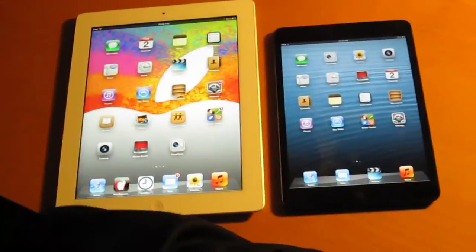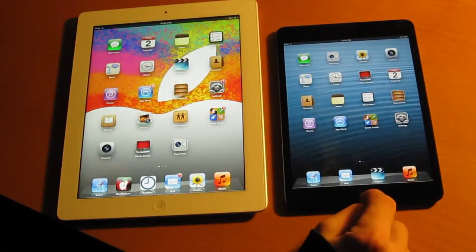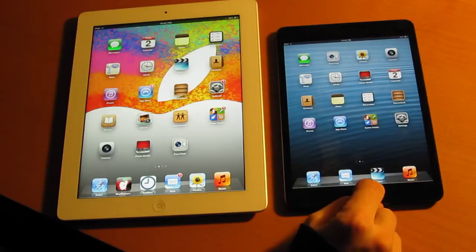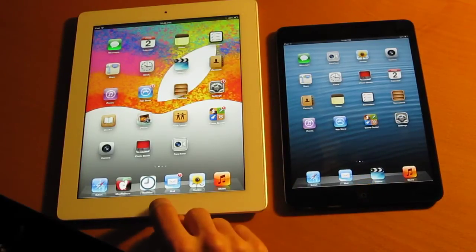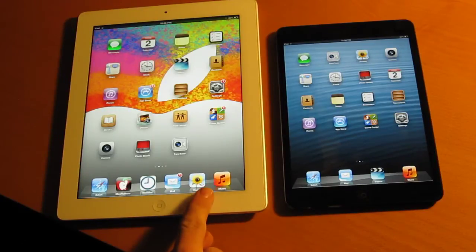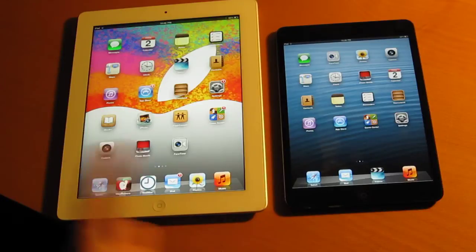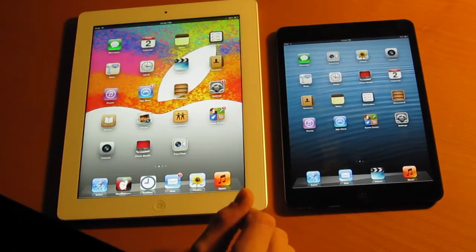Hey guys, what's up? This is Apple Investigator here, and today I'm going to be comparing the brand new iPad mini 16GB black and slate model that was just released today, and I'm going to compare it to the iPad 3rd generation 32GB white model, which was released last March. So I'm just going to give you guys a little bit of a rundown over the specs.